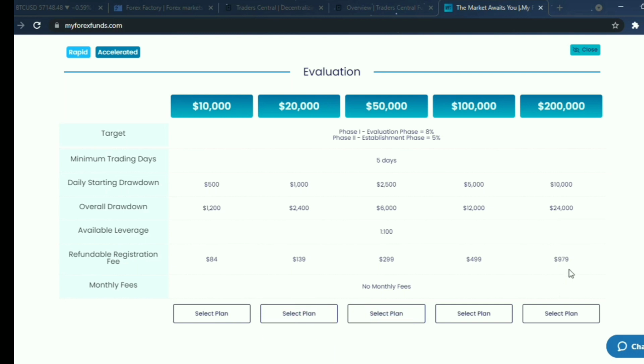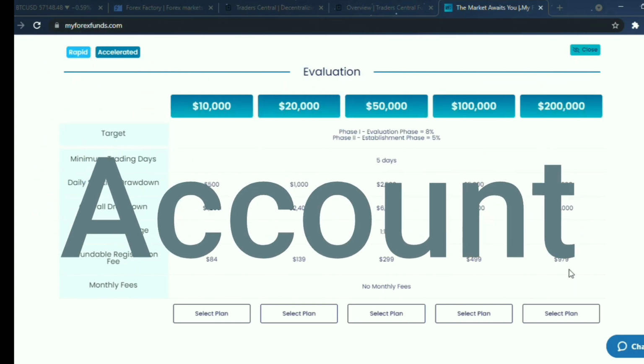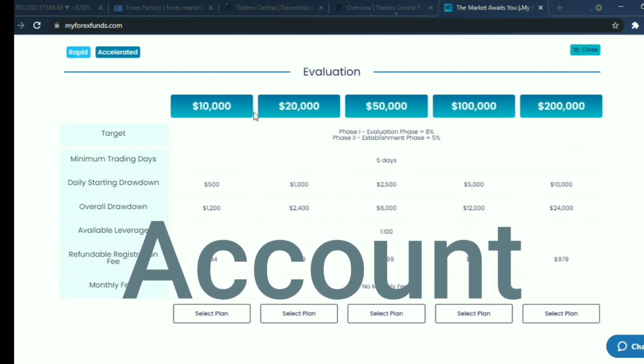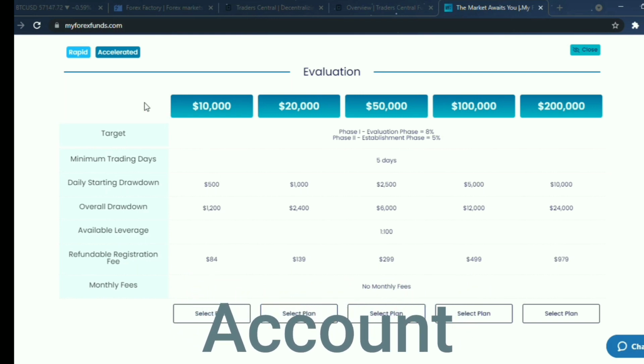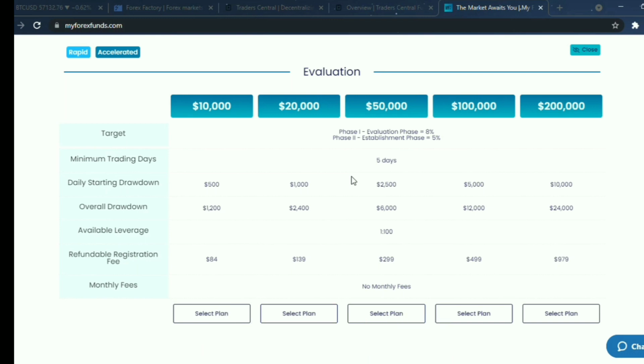And another point I want to talk about is account, right? So let's say you don't have $84, and you have less than $40 or less than $50 in your account. With less than $50 you cannot get any account from My Forex Fund, right? But with less than $50 you can get an account from TCF, right? So TCF gives you a smaller account for a lesser price. In this case TCF wins again.